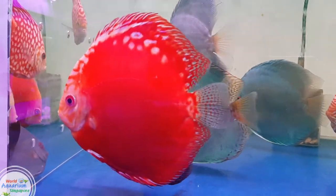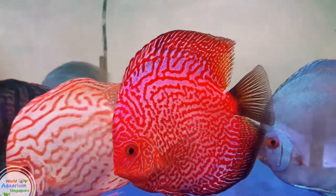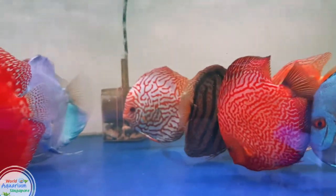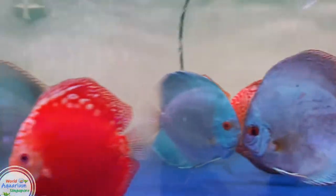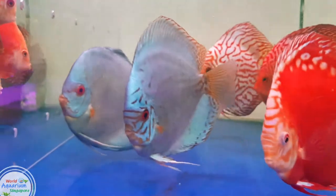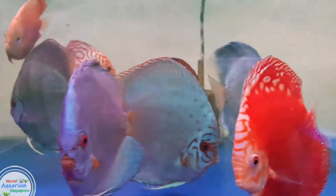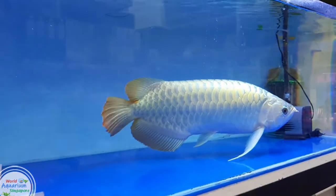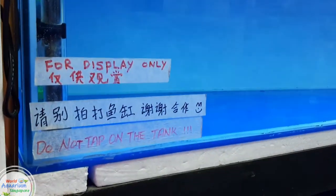Wow, look at the red. Wow. Much, much nicer than my discus. And this is very nice. From the look of the discus, I'm not able to see which are males and which are females, unless they pair up, or unless after some time of observation, maybe a few weeks or a few months, depending on your experience.